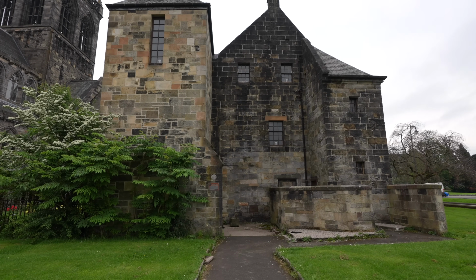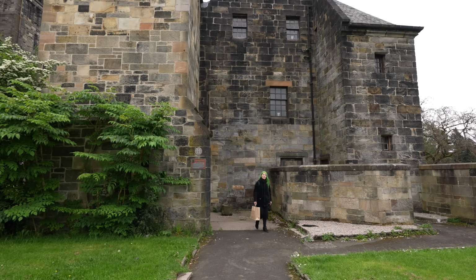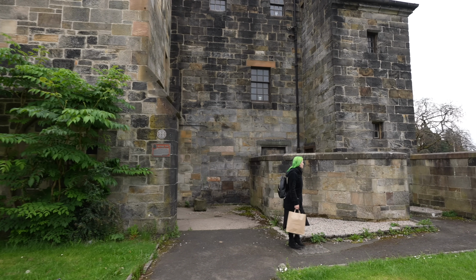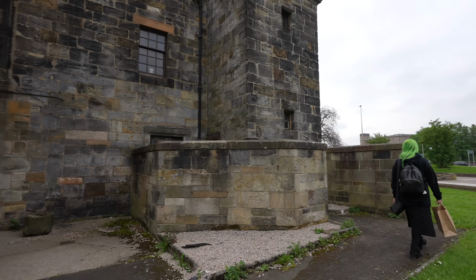From here, our next stop is the Glasgow Necropolis, a place that we've been wanting to visit. And last time that we were here in Scotland, it was Storm Babette, and we missed it.